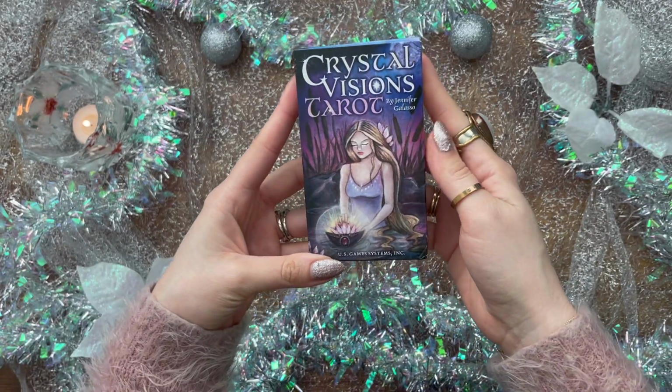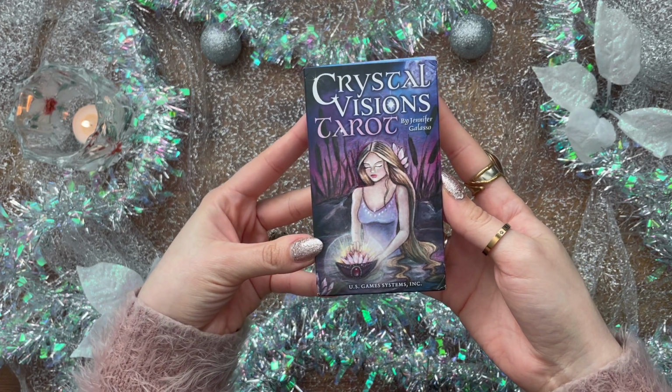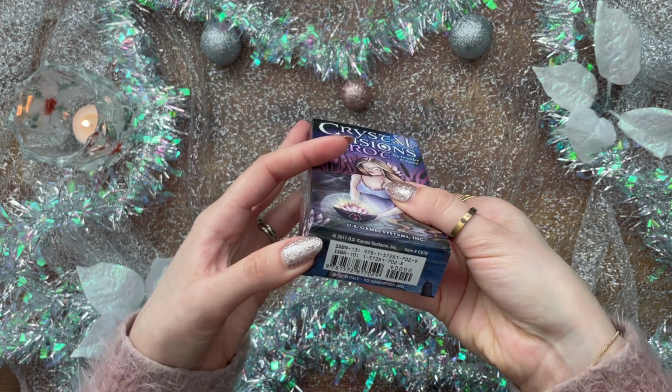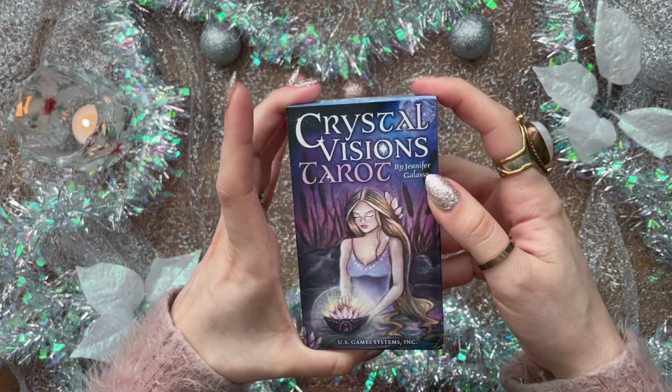Okay, next tarot deck that I got was the Crystal Visions Tarot by Jennifer Galasso. This has been around forever, I feel like. Is there a year on here? It says 2011. Certainly been around since I got into tarot. I remember seeing this all the time.